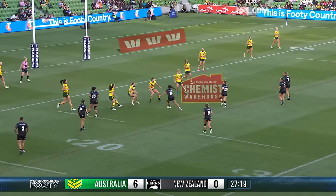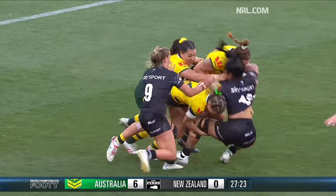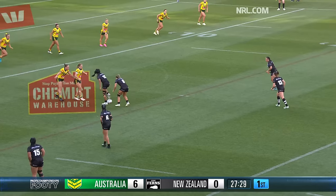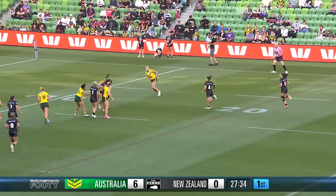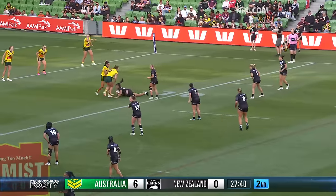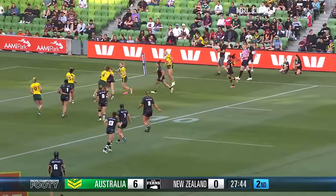New Zealand's best opportunity to answer that early Jillaroos try from Jamie Chapman. Strong defence on Fonga Vinnie. From the Brisbane Broncos. Now McGregor, fullback, chimes in again. Biddle running straight. It's a strong run. Kelly there to meet her front on. Anderson goes short side. Nichols.